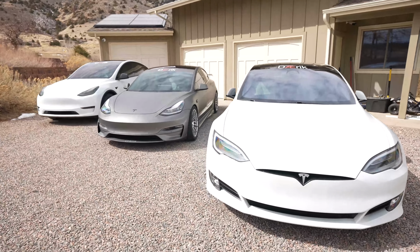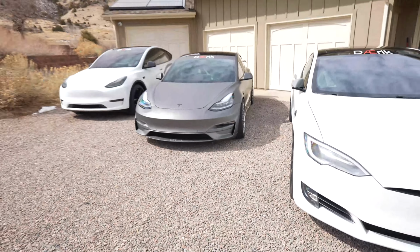So this is not clickbait. One of these three cars has to go. So let me explain this a little bit. I have a Tesla Model S refresh on order and it should be coming soon, but I don't have enough space in the garage. So somebody's gotta go.